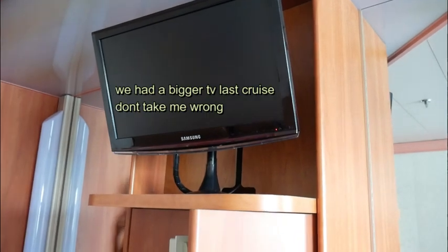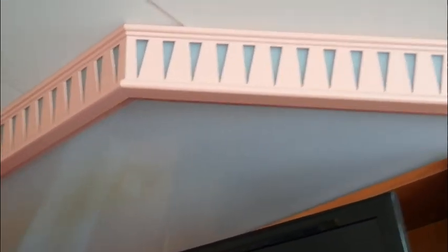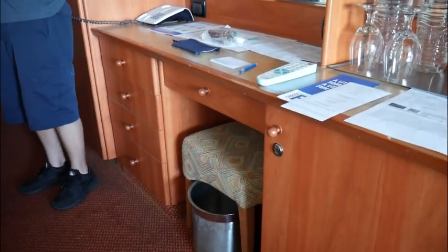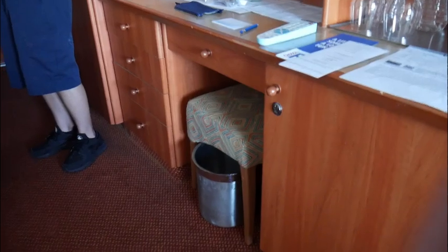I guess this is so. What is with the TV? And that. What is that? What is that thing, so ugly? They have to upgrade these things. Look at that thing. The little vanity thing. Oh, okay. It's like so old.